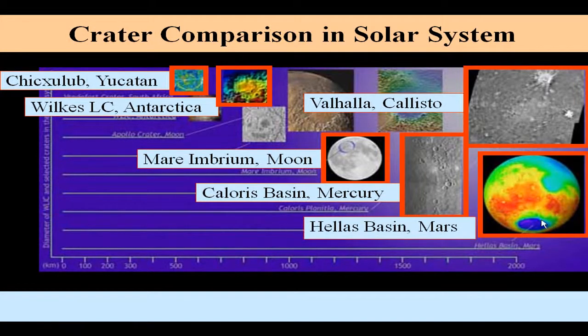And here's a real large impact on Mars, the Hellas Basin. Incredible impact on Mars. Mars, unfortunately, is near the asteroid belt, so it's probably been pelted many times by asteroids in the past. In fact, the two moons it has are captured asteroids. And so if Mars ever did have life on it, it probably was extinguished easily by these impacts of asteroids on the planet.